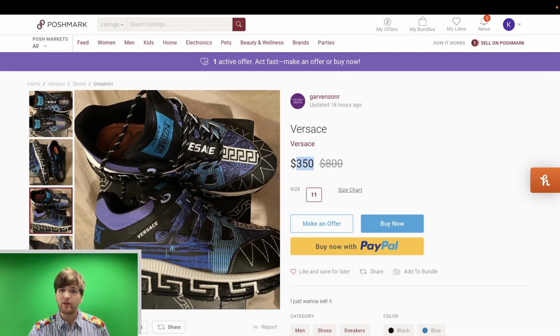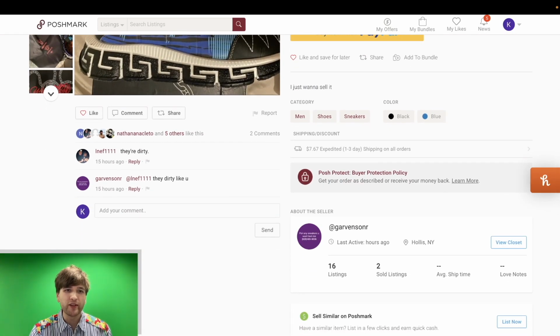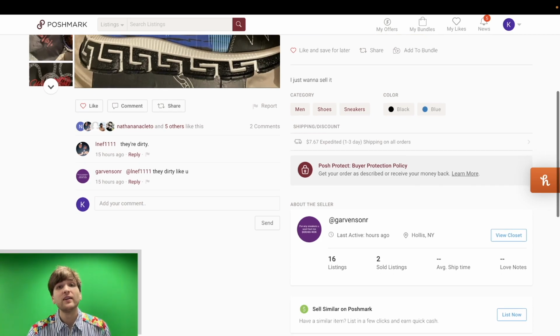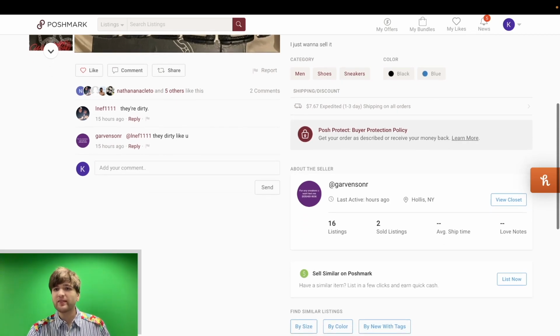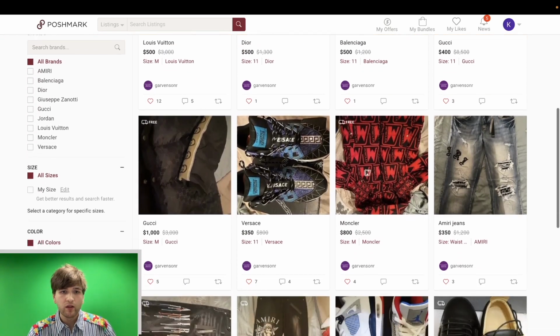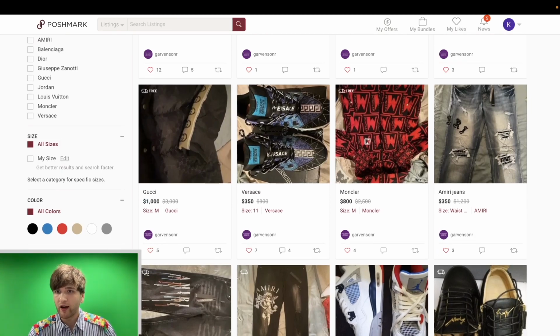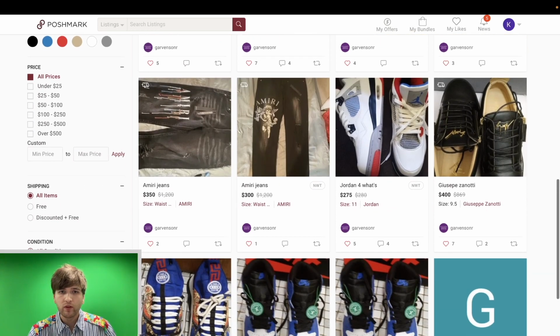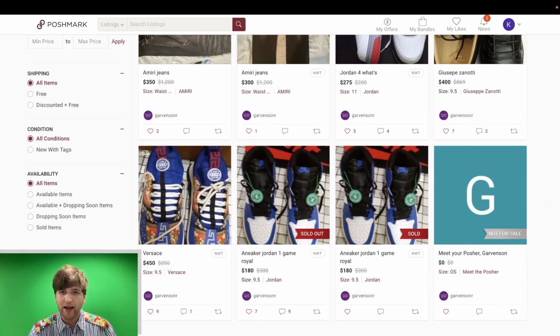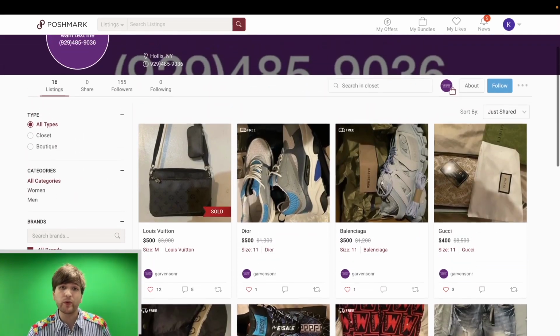So if this is a fake, I would consider this a scam because they're definitely trying to pass them off as real. Oh my God, look at this. Someone said they're dirty, and the seller replied, they're dirty like you. Okay, so our seller is also a bit rude. Well, let's see what else they got going on here. Only 2 sold listings. Here we go again. Louis Vuitton, Dior, Balenciaga, Gucci, Versace. This is very expensive. If he's selling fake stuff, he's trying to make like real money off of it. Amiri, Moncler, more Versace, the Chain Reactions down here, and 2 pairs of Jordan 1s. Interesting. All right, so since I'm not familiar with these sneakers, I think we got to do our research.